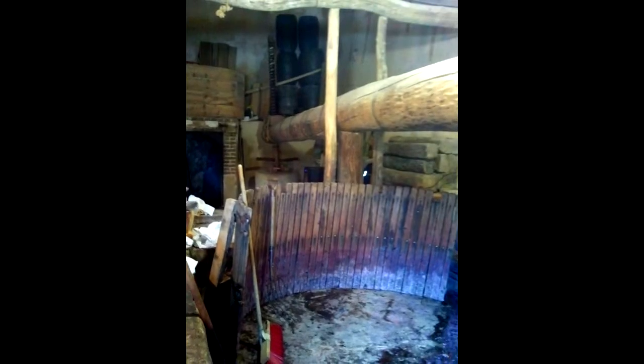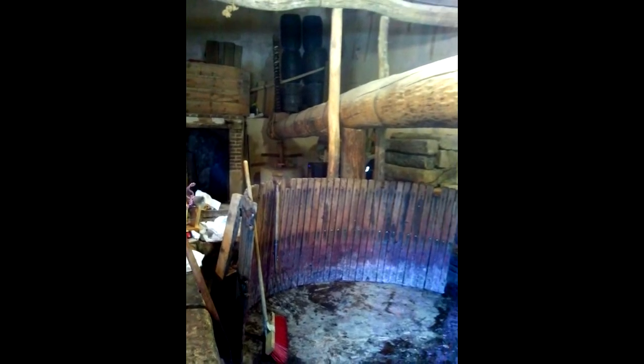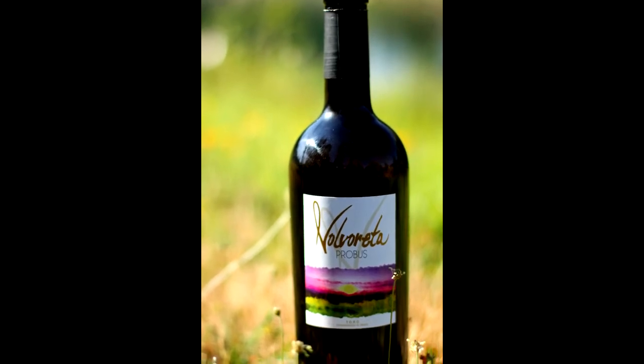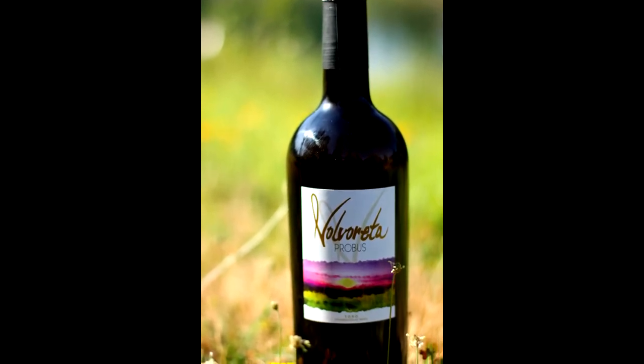They still have the old family bodega where there's a 30-foot log beam that you crank and it crushes the grapes into this big old basket trough, and you can foot stomp. Unbelievable. They still make wine in it, not for their production of Volvoreta. But what's neat is this wine is their only wine, the Probus. This is the 2009 Volvoreta Probus, 100% Tinta de Toro, Tempranillo. And it is something I'm very, very excited about.